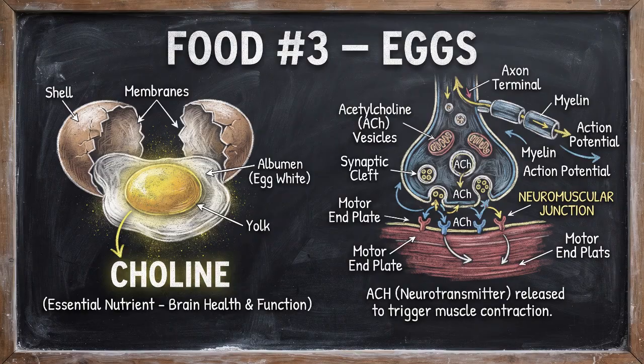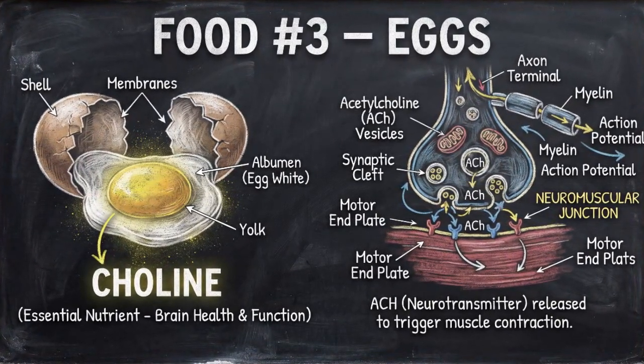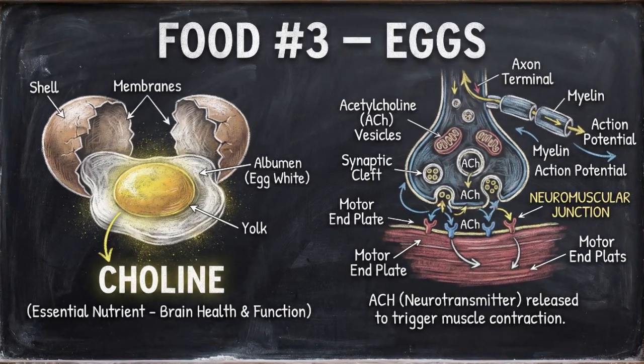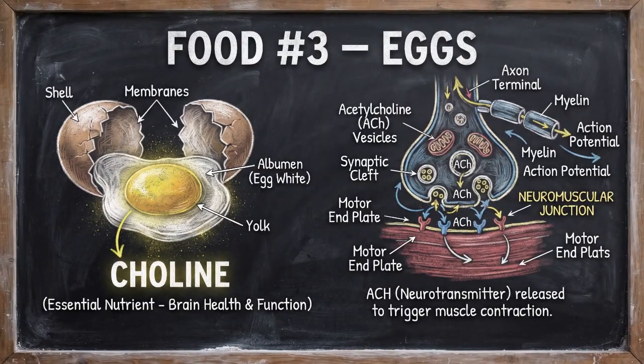Food number 3, eggs. When most people talk about eggs and muscle health, they immediately mention protein. And that's reasonable. Eggs contain high-quality protein and provide several important nutrients. But protein isn't the only reason eggs are interesting for your legs. There's another nutrient found especially in the yolk, choline.